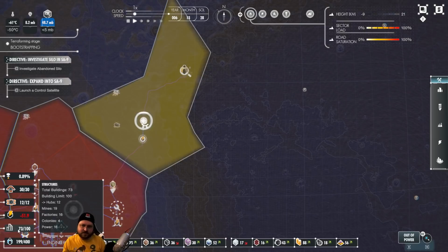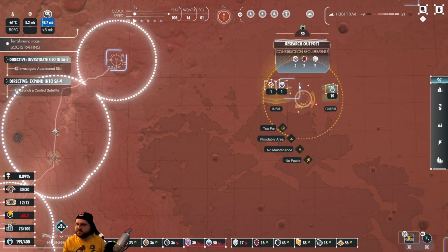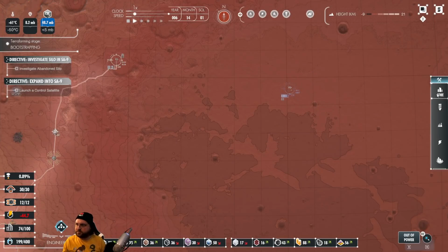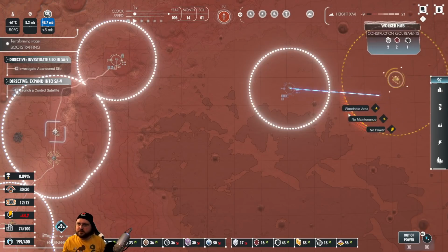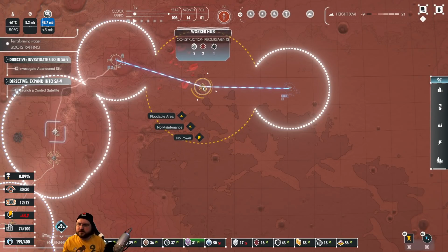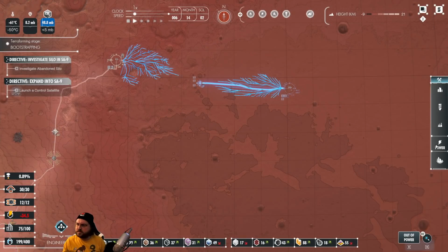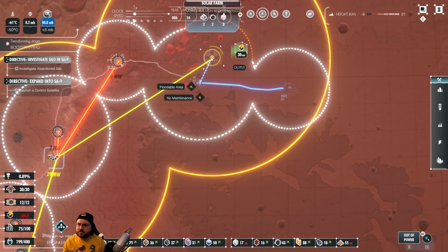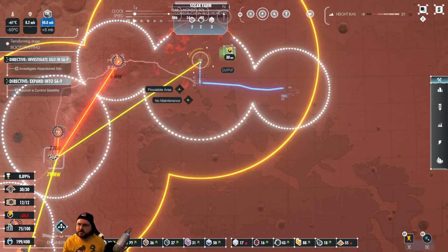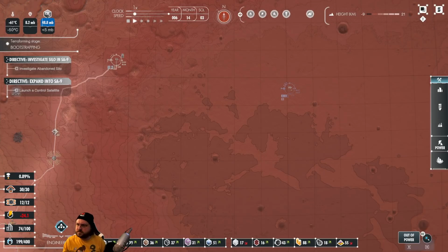And yes, the engineering one increased the building limit. Yeah, I was just saying that. That's the reason I picked it, because that seems useful enough. So we'll plan another research outpost over here. We'll extend with a... Actually, cancel.